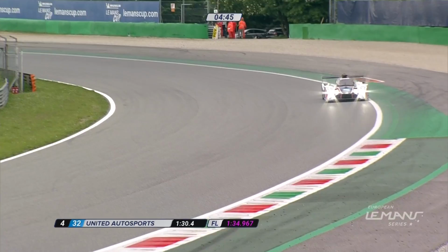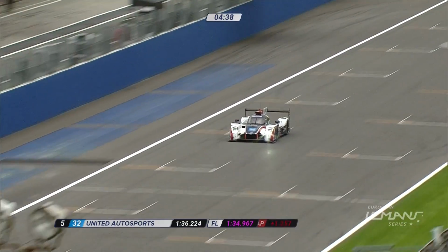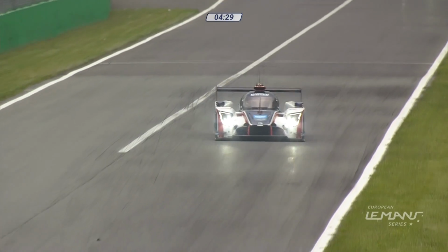And no doubt either on the approach to the Parabolica or coming out of that corner. Still yet to come home as Paul-Loup Chatin in the 28 car now goes to second fastest. Arjun Maini to third quickest for RLR M Sport. So the 43 car up to third position.